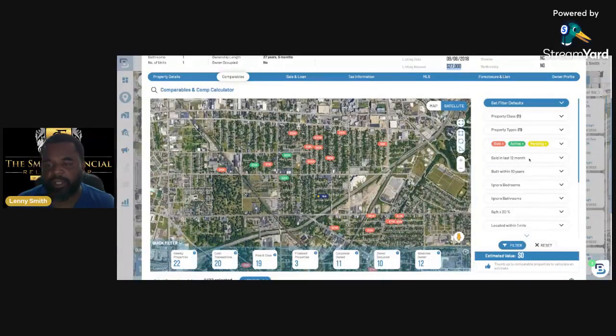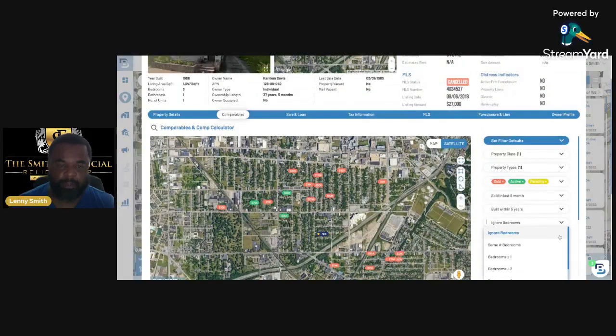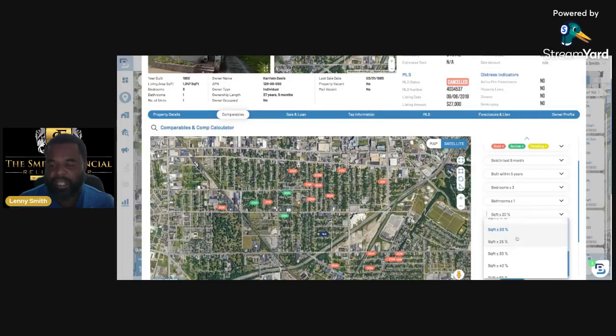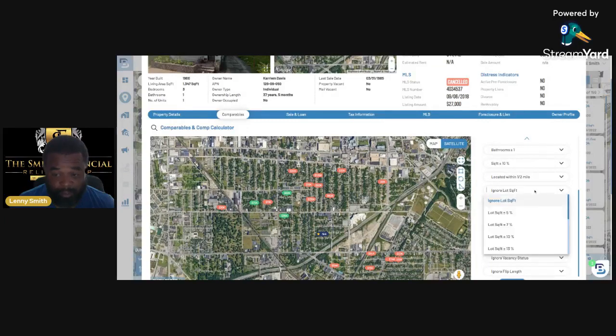And what we're going to do over here on the right-hand side is change these filters, just like what we just saw the appraisers do. This is 3 bed, so we're going to put 3 plus beds, starting at 3. 1 bathroom, we're going to put plus 1 bathroom. Square feet, we're going to put 10% of the square feet. We want to go within half a mile. Realtors generally go a mile, but we're going to go half a mile. We're going to put the lot size, excuse me guys, within 5 feet.